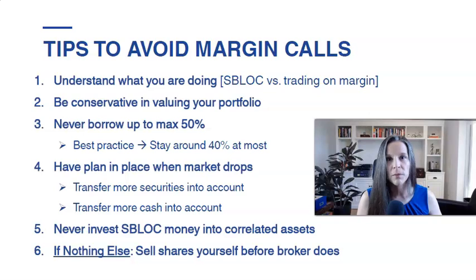You can read in the news how people got themselves in a lot of trouble. I've been invested for a very long time. I've weathered some very big downturns from 2008 to COVID. I have never had a margin call, largely because of these 6 strategies that you also should think about, and how you could use these as well in case you get close to a margin call.